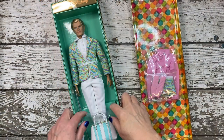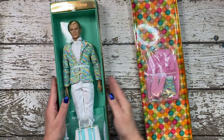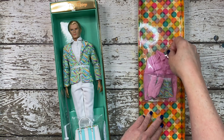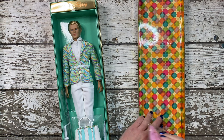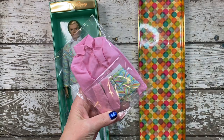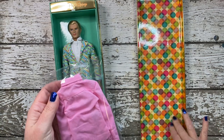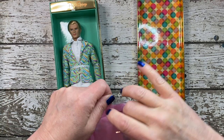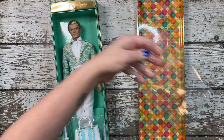So Sergio comes with more than one look: a suit, a swimsuit, two shirts, a pair of horse bit moccasin shoes, maybe inspired by Gucci, a pair of slides, a tote, and a golden, of course, watch to match his golden rimmed sunglasses. And let's get into these clothing items.